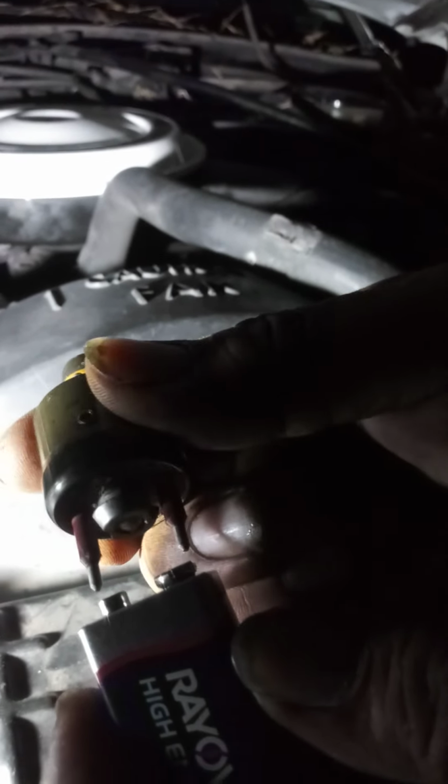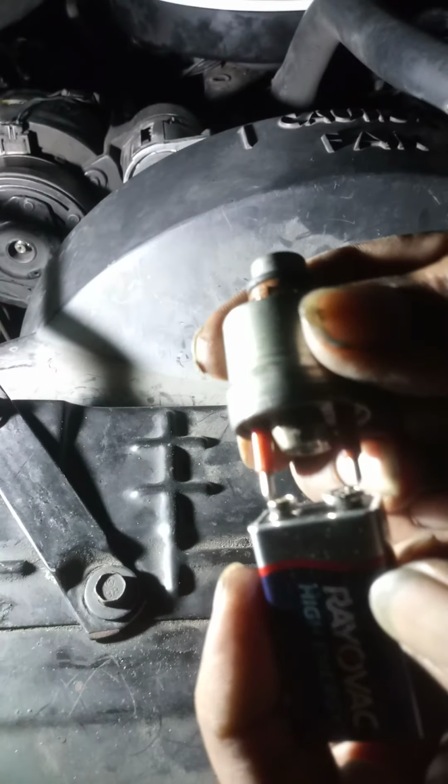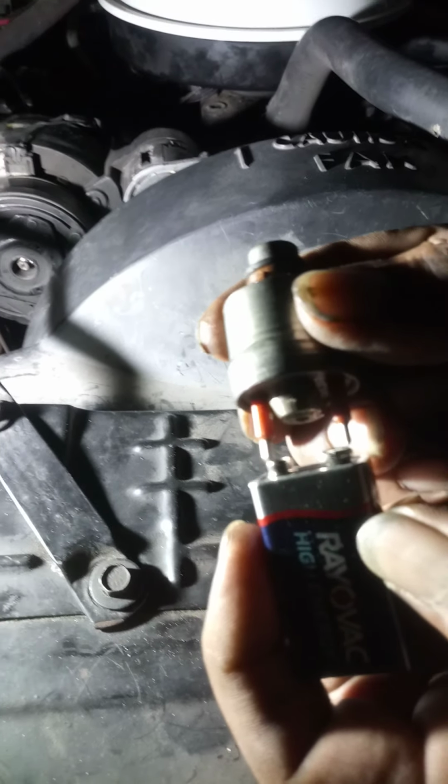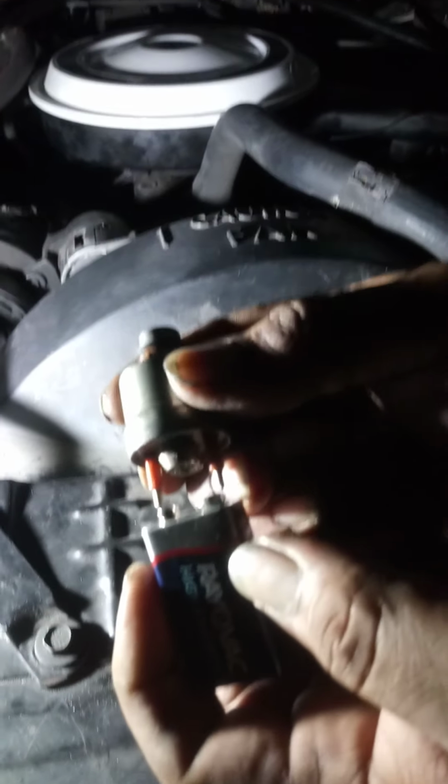Now you hear this one. This one sounds louder. So this one's good. But this one's kind of not loud. When injectors go bad, they don't make a sound. But this one still makes a sound, but it's real weak. Wait, which one? Oh, the orange one? So this is real weak.